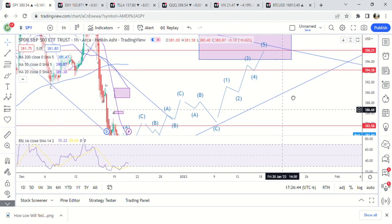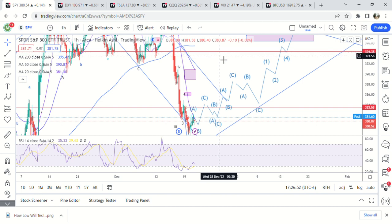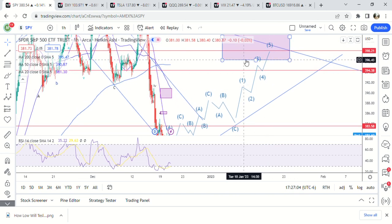And that's way too long. It's not going to take that long. It'll probably be somewhere within the next week or so, week or two. So maybe between the 25th and the 29th, I would say. So give it like 5 days. We'll be back up here, hopefully to 396 in the supply zone.